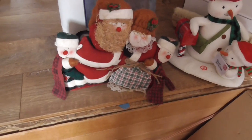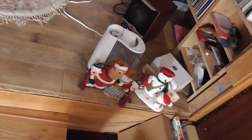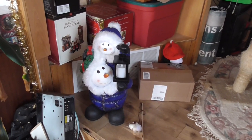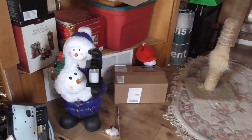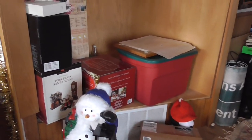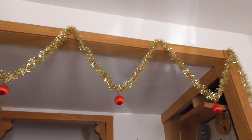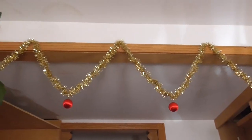This guy here, you can't really see him. I think I already showed a lot of this stuff. I already put a lot of it away, so I already showed him. I'll have to dig out the other tape. That's a dead VCR there, yes, piled up. Normally there's a Christmas town and everything in there on the shelves, but I didn't put it up. All right, I guess we'll fade out because I think I already got most of the stuff in here.